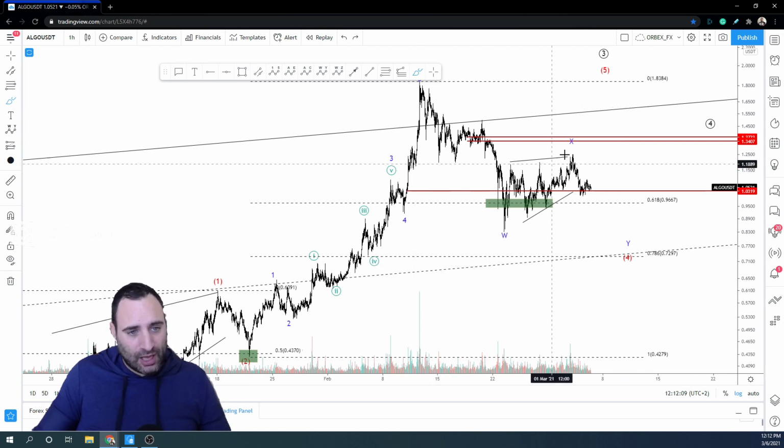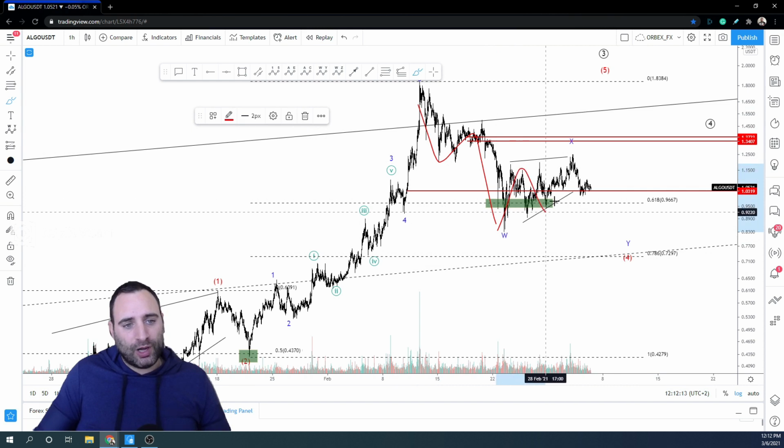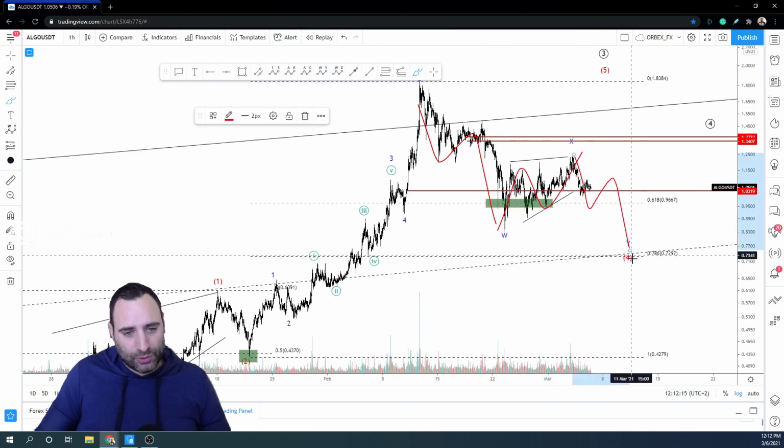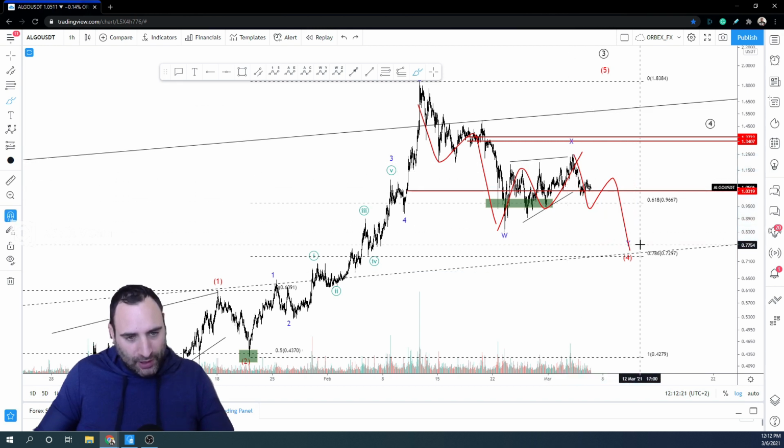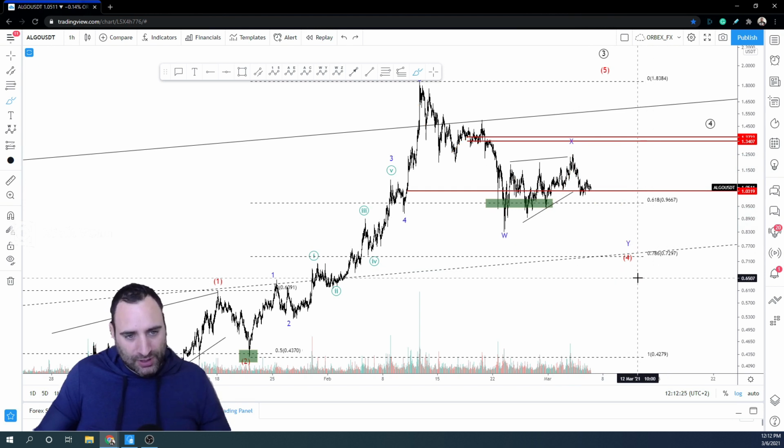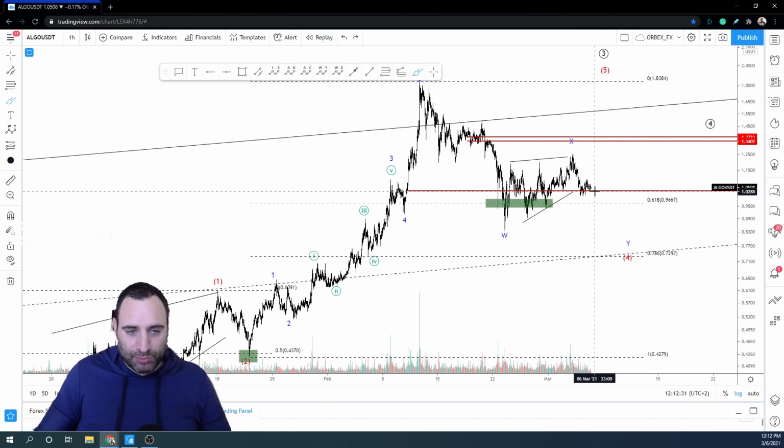Because this is a double three, right? So a double three is, I've got 1, 2, 3, 1, 2, 3, and we're going to get a 1, 2, 3 as well, right? Or it could turn out to be, ending diagonals are considered part of double zigzags as well. So double three or double zigzag. In either case, we still trade above the $1, right? Which is seen as positive.